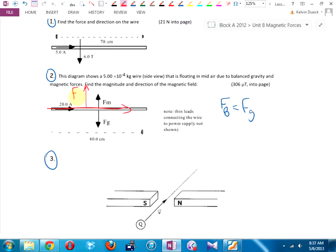Ready? Right thumb in the direction of the current. Now, normally you'd point your fingers like you're giving a high five in the direction of the magnetic field. They didn't tell you the magnetic field, but they did tell you the force. It has to be up. Even if they hadn't told me that, the fact that it's not falling, I could have said, well, gravity down, there must be a force up because of the free body diagram. So palm told you the direction of the force, which means I go like that. Your fingers tell you the direction of the magnetic field. The magnetic field must be into the page. Must be into the page.